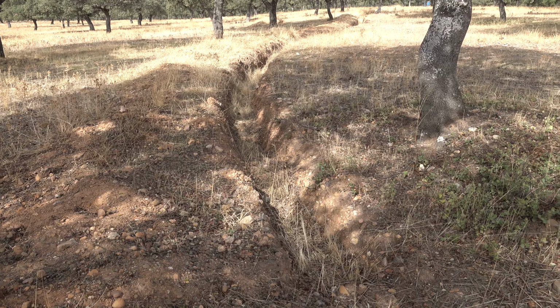But you can see that the oak trees, they are trying to sprout, and they do this from the root system. The tree itself is clean, so there is nothing sprouting, but all around we do have new growth.